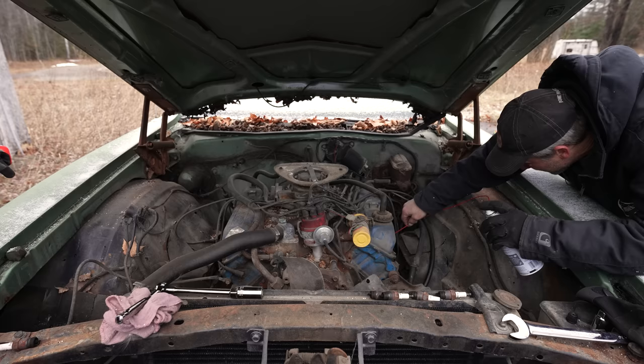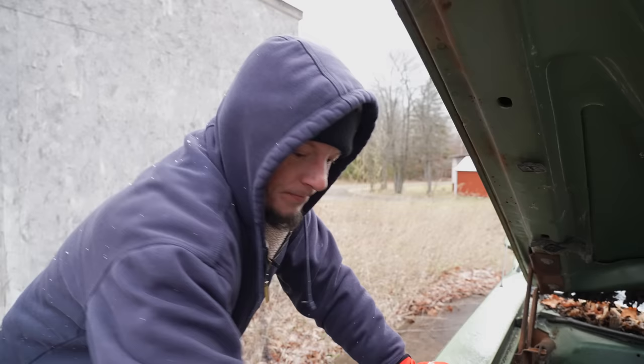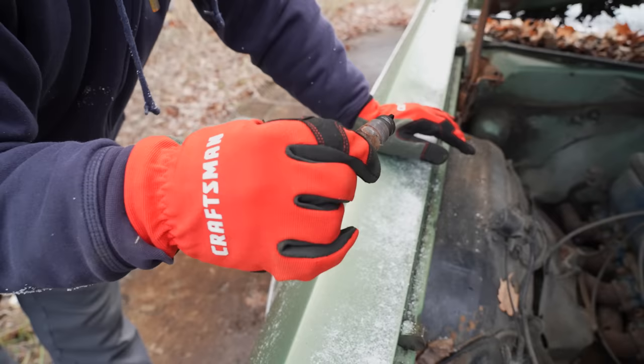Put a little line of threads too, going back in. So should we throw fresh plugs at her or try to see if these will burn? I'd like to see if we can get these to run. Okay. Other than just being a little black and sooty, I think they're probably fine. We can clean them. Yeah, I was going to say, I can wire brush them at least, right?